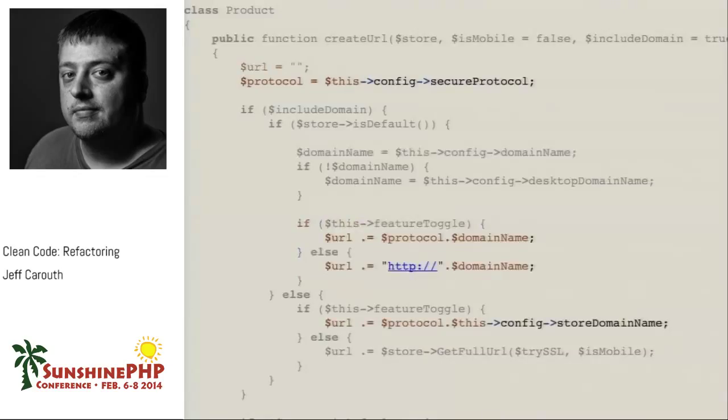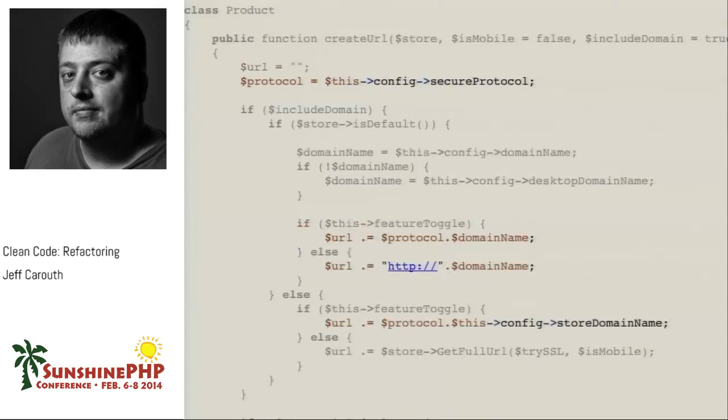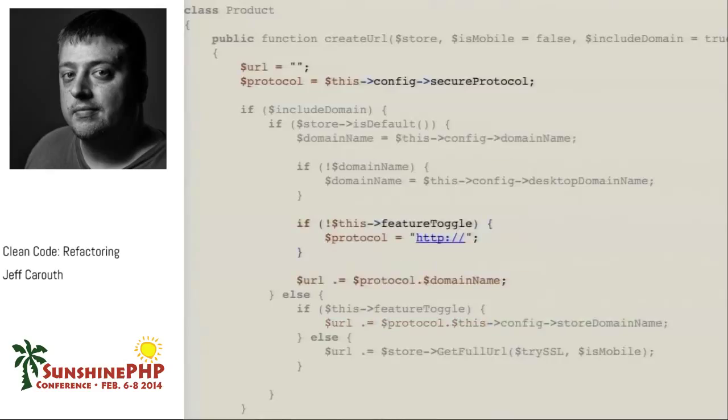Now, if we look at this, you'll see a little bit of duplication of what's going on here. So we're basically appending a protocol to a domain name of some sort. The second thing I noticed is not only is this duplicated, but we've also got this URL that the protocol just changes when the feature is toggled off. So in this case, I know that the protocol should always be secure protocol unless the feature is toggled off. So I can deal with that, and I can change this code a little bit by turning it into a guard clause, essentially. And here's what that looks like.